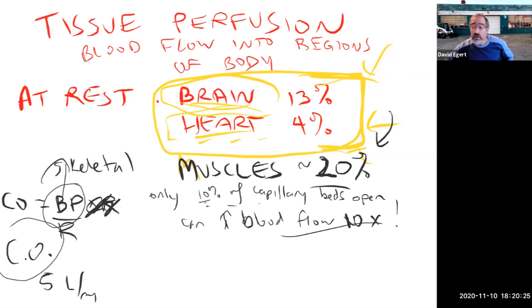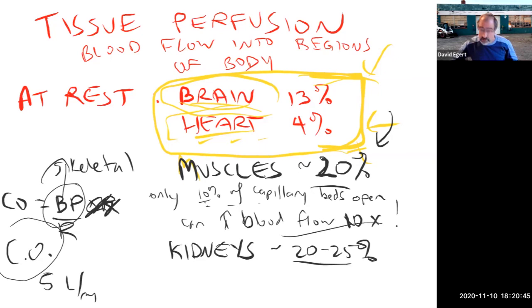What else? There are also parts of the body that get way more blood than they need for just taking care of the tissue's metabolic needs. For instance, the kidneys. Your kidneys are about the size of a small bar of soap. They're little bitty deals, and yet they're getting somewhere between a fifth to a quarter of your entire cardiac output. And that's because they are processing the blood. We're going to talk about this in much more detail. They're doing all the fluid balance and electrolyte balance and waste disposal and pH balance and all that stuff. So they're getting a huge amount of your blood flow.